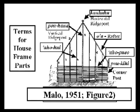And these are preceded by the word aho. So there's the aho hui and the horizontal then thatching posts, the aho pueo. The English term for these is purlins, the thatching rafters. And then we can see also the other vertical elements on the roof, the oa, are rafters as well.